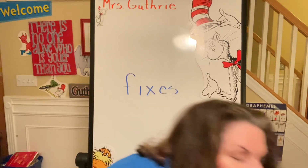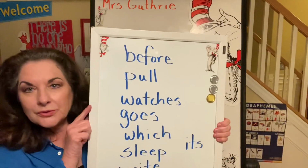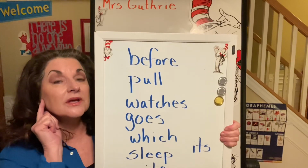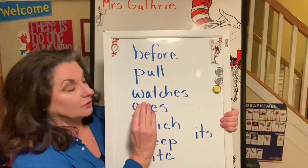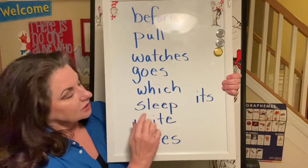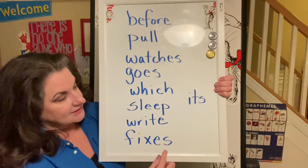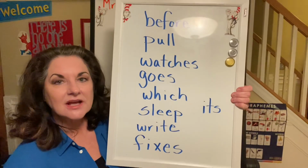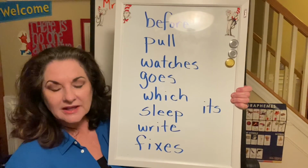Let's look at these words and think about the rules that go with the words. So you got to remember the rules and use your sounds. Before, pull, watches, goes, which, sleep, right, fixes, and it's. All right, second graders, I know you can rock this spelling because you are hard workers and good thinkers.